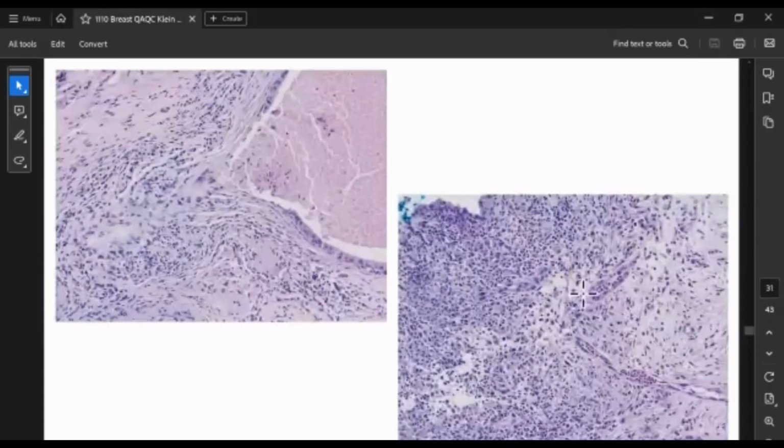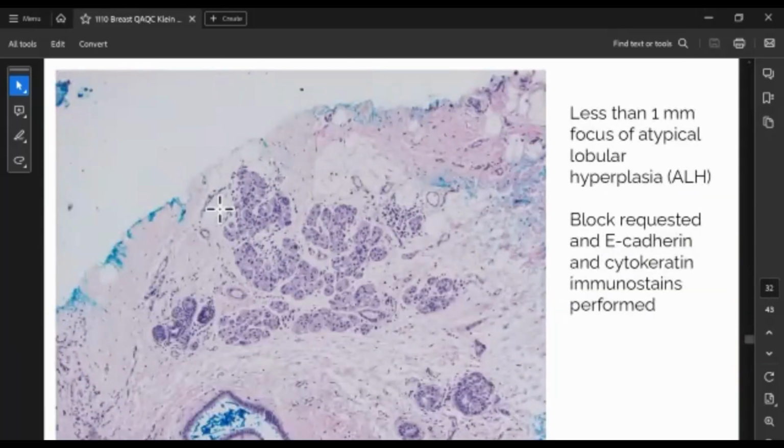And a lot of these inflammatory cells were plasma cells, which makes me nervous in general. And here makes me a little bit more nervous when I see this little focus of atypical lobular hyperplasia. And it's so hard to rule out a small invasive lobular carcinoma in this situation. So I wanted to prove that this is indeed ALH. And so we got the block and we did ECAD here. And I was like, let's just do cytokeratin. It's so hard to look at these slides to figure out what's going on. So we did cytokeratin on this block too.